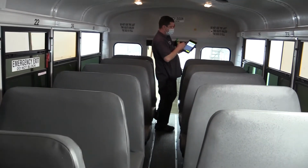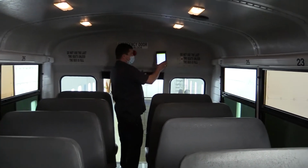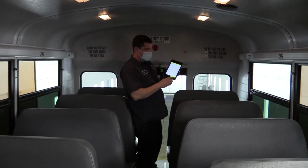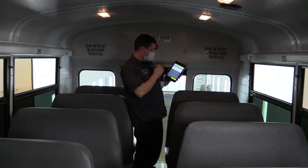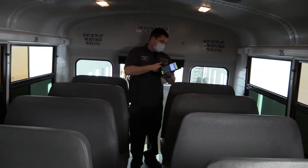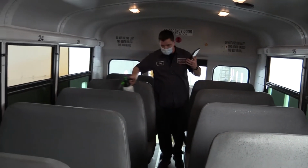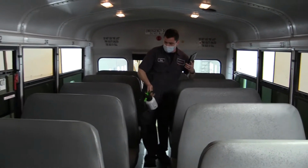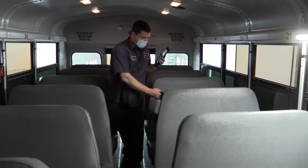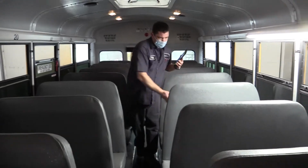Once we're at the back of the bus is when we scan our bus disinfection puck. That now has guaranteed me that I am there, and it is also time stamped. So then on the way back forward, you focus on the seat backs and seat bottoms. Again, applying a generous amount of the disinfectant because it needs to stay moist to the touch for 3 minutes.